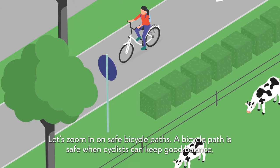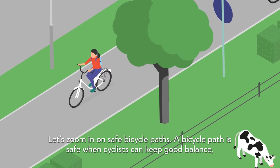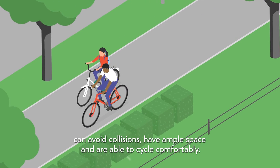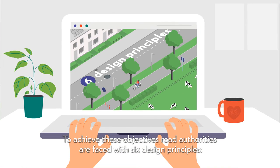Let's zoom in on safe bicycle paths. A bicycle path is safe when cyclists can keep good balance, can avoid collisions, have ample space, and are able to cycle comfortably. To achieve these objectives, road authorities are faced with 6 design principles.